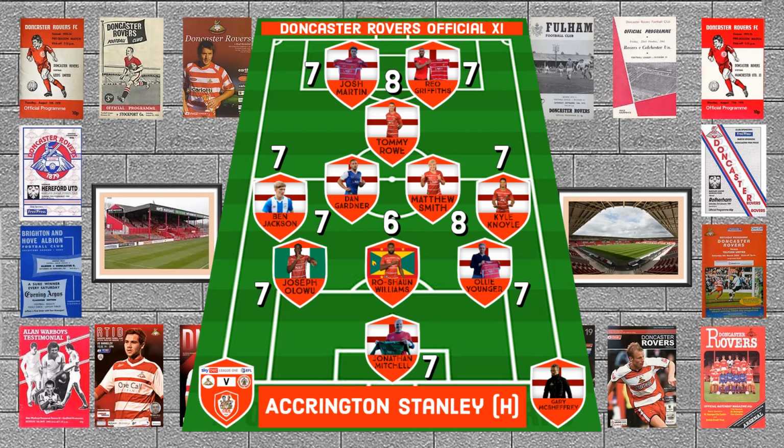Now, on the pitch, Mitchell, I've gone with a 7. I think he made some good saves. The goals he conceded weren't his fault. Younger, Alowu, they get 7s as well. Williams gets a 6 for his 45 minutes. In the midfield, we've got Gardner 7, Smith 8, Jackson and Noel in the wing-back position 7, Tommy Rowe 8, and I've gone with Martin Griffiths as 7 ratings.